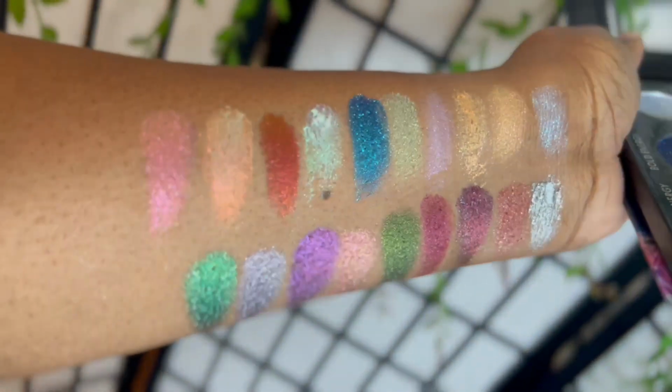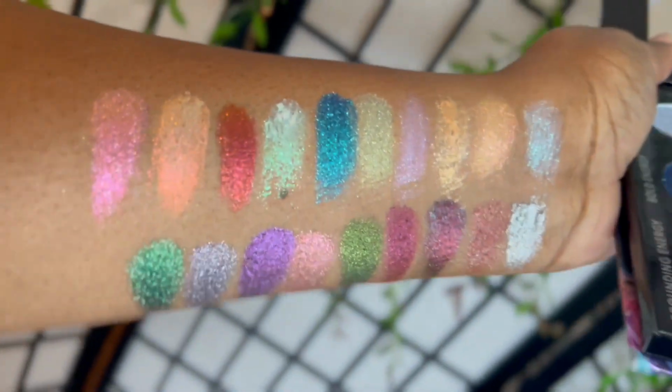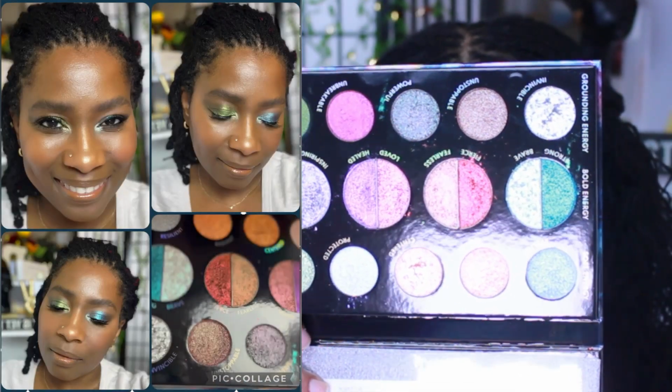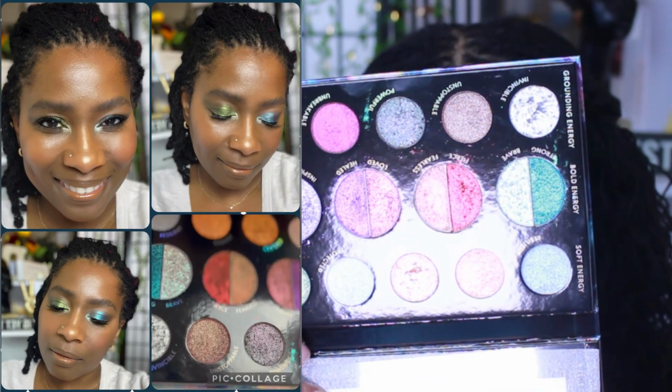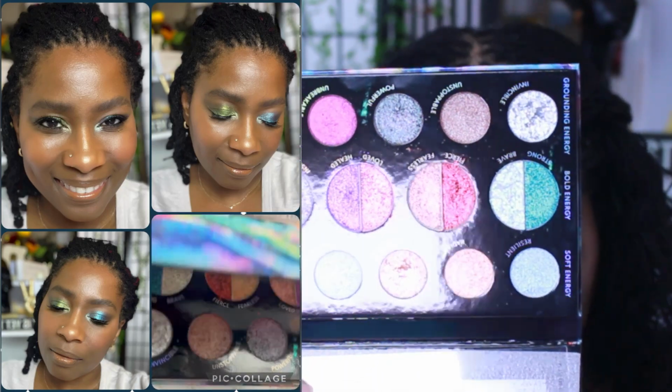But I can say some of the shadows are not beginner friendly. And also, I think you have to make sure you use a sticky base to use this or glitter glue to make sure it stays on your eyes all day because they're so creamy, they will move around on your lids.